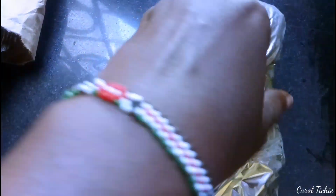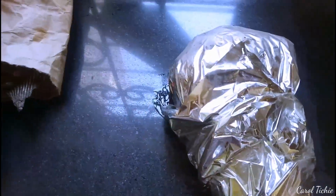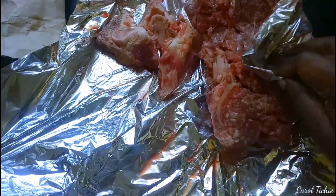Other than the fish, I bought some red meat. I haven't eaten meat in a while, so this is minced meat. Let me open it for you guys and then come back. Okay, guys, so this is the meat, still really bloody.